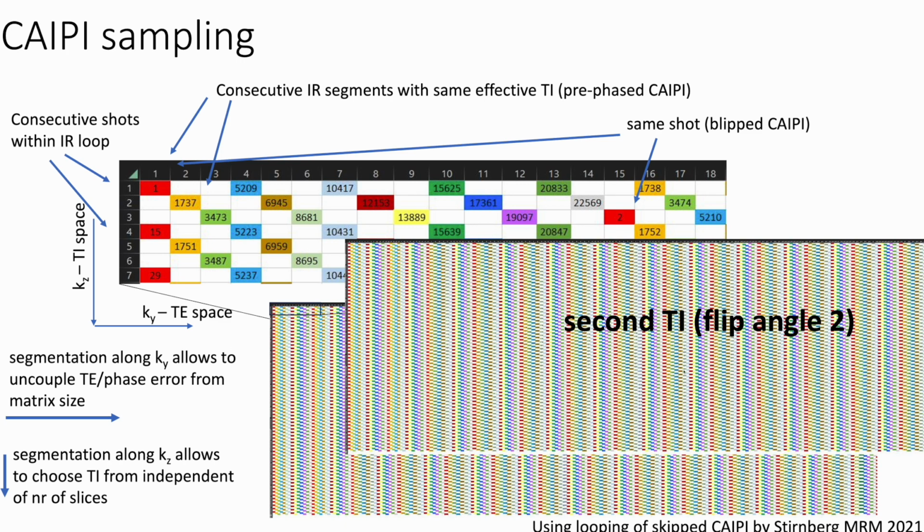And to make things a bit more complicated, we actually have 2 K-spaces that we acquire. So we have all the red lines in one inversion time, all the red lines of the other inversion time, and then go back to the first K-space, fill it, interleave the orange ones, and so on.